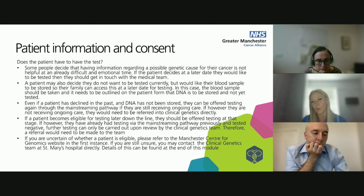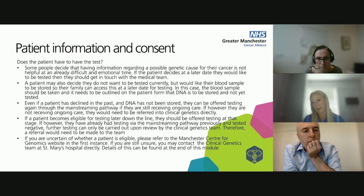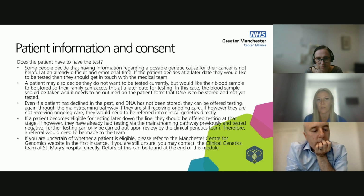Even if a patient has declined in the past and DNA has not been stored, they can still be offered testing in the future. However, if they're no longer going through the mainstreaming pathway, and if they're no longer receiving ongoing care, then we have to refer them through clinical genetics for those patients. If they are still having ongoing care, then they can be tested via the mainstreaming pathway, as I've been doing in the clinics. Patients can become eligible at a later date, and that goes into a little bit of a more complex arena. But for our prostate patients, if they're progressing on therapies, and they have inadequate somatic testing, then we can germline those patients. And again, as long as they're still receiving ongoing care, we can do that through the mainstreaming pathway. Anything outside of that, that's referrals to clinical genetics directly, and they take over.